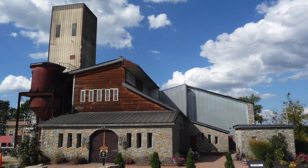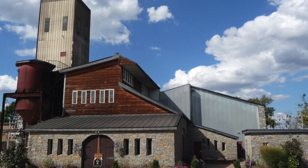Wow, does time fly? Today, I am going to give a review of Willett Family Estates 3-year cask strength rye whiskey. So, Willett Distillery is in Bardstown, Kentucky. These can be a little bit tough to get.